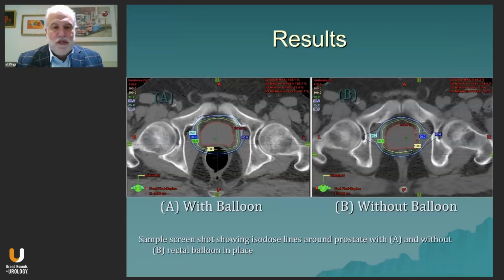So here's an example of what it looks like. So the slide on the left is with the rectal balloon. So you can see it's filled up usually with water or air. And you can see that the anterior rectal wall is right up against the prostate, but the more mid and posterior parts of the rectum are clearly away from the dose.